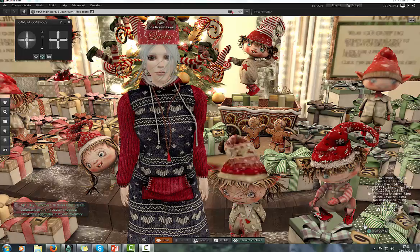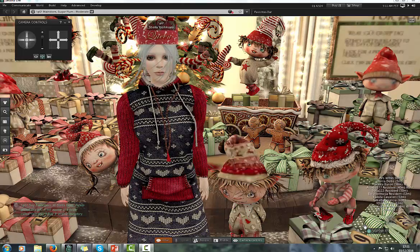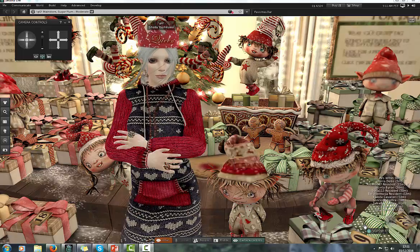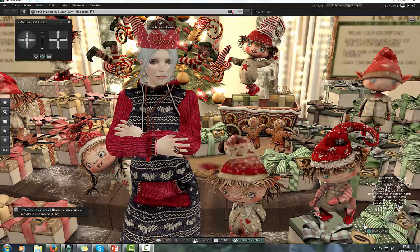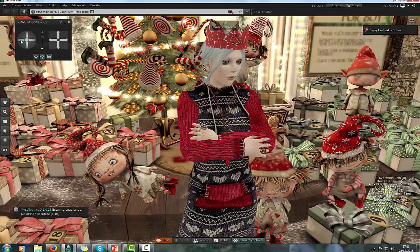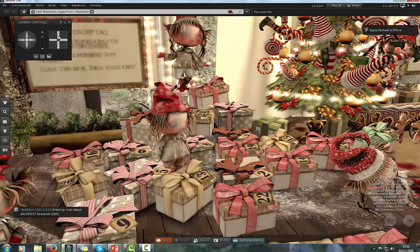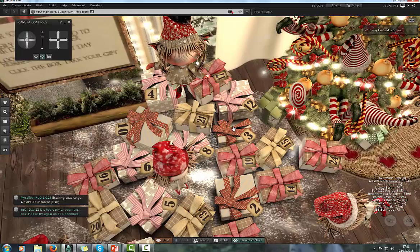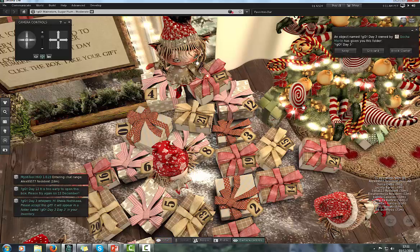I also sent my male avatar alt along, and he grabbed the boys' gift. And so today I'm going to show the women's and the boys' gifts, and I'm also going to be visiting Swayland to look at their Advent calendar that I go to every year. So let's find day 3's gift, and there it is. And I clicked 12 to begin with by mistake, but now I'm clicking 3.